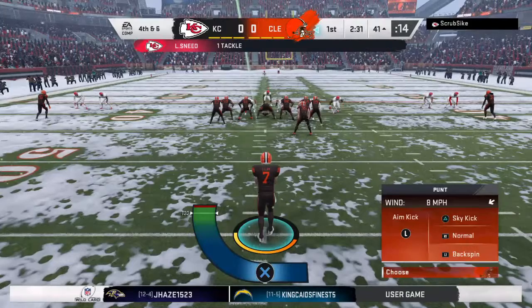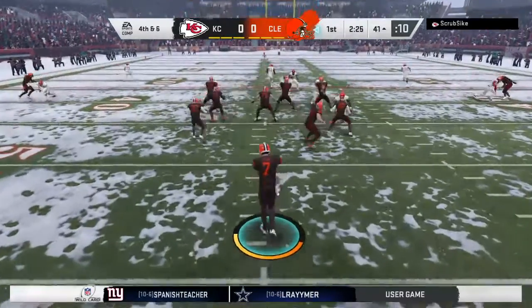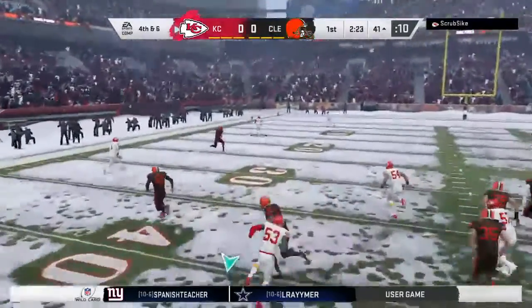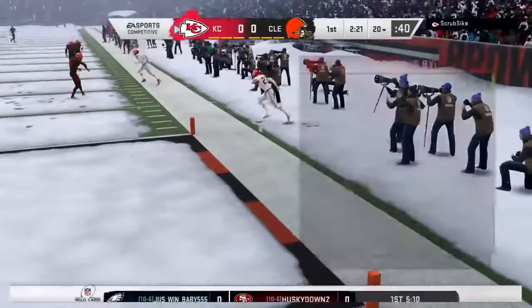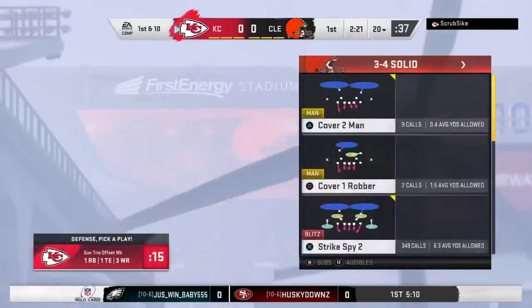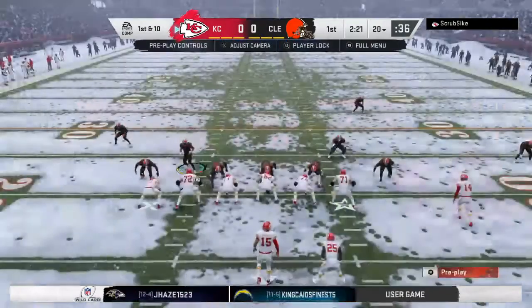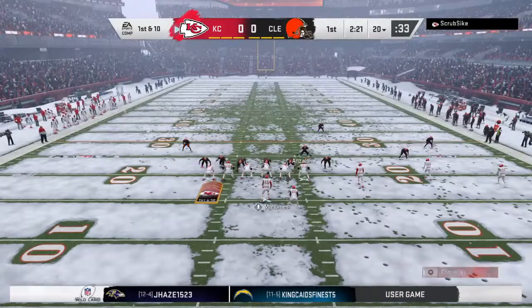On 4th down, here's Jamie Gillen on to punt. Tyreek Hill back deep for Kansas City. And he'll get this away into the icy winter air. And that is much too long. That's into the end zone for a touchback. Mahomes will lead the Chiefs up 1st and 10 at the 20.